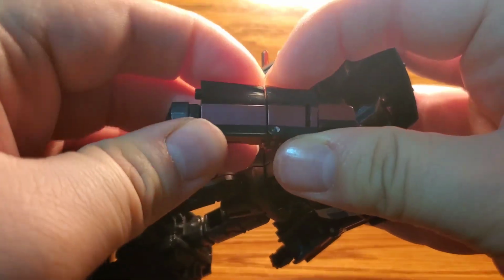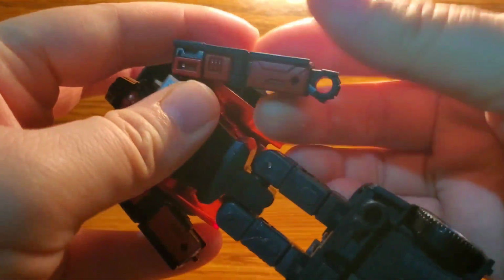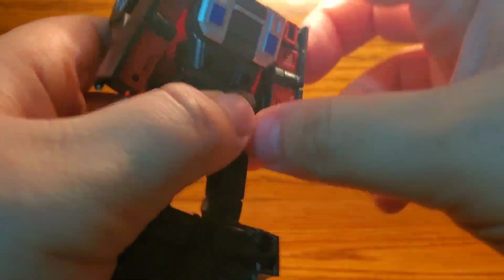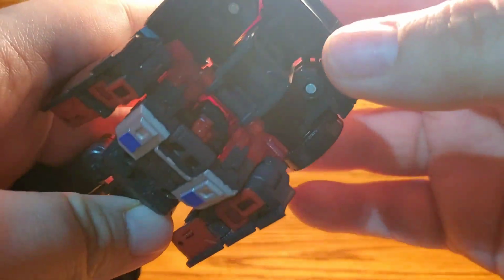So first of all, you just want to straighten out the arms and fold in that wrist that I said was just for the transformation. Same on the other side. And then we'll fold in Wild Ratter's actual head here and just tuck that away.